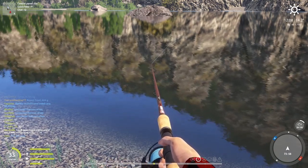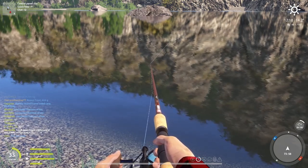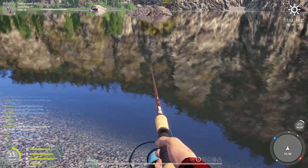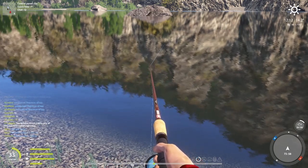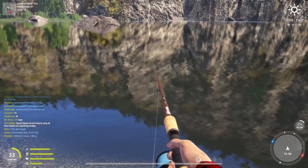All right, and now it's reeling a little bit. Come on, trophy round, trophy grayling. I know you want to bite that hook. Oh, I know you do. You want to swallow it good. You want to swallow that hook. Come on.